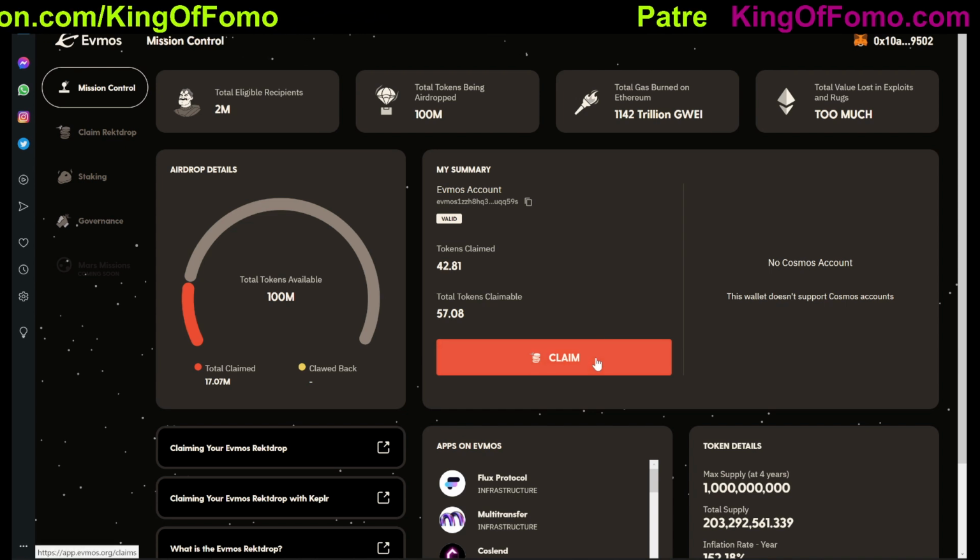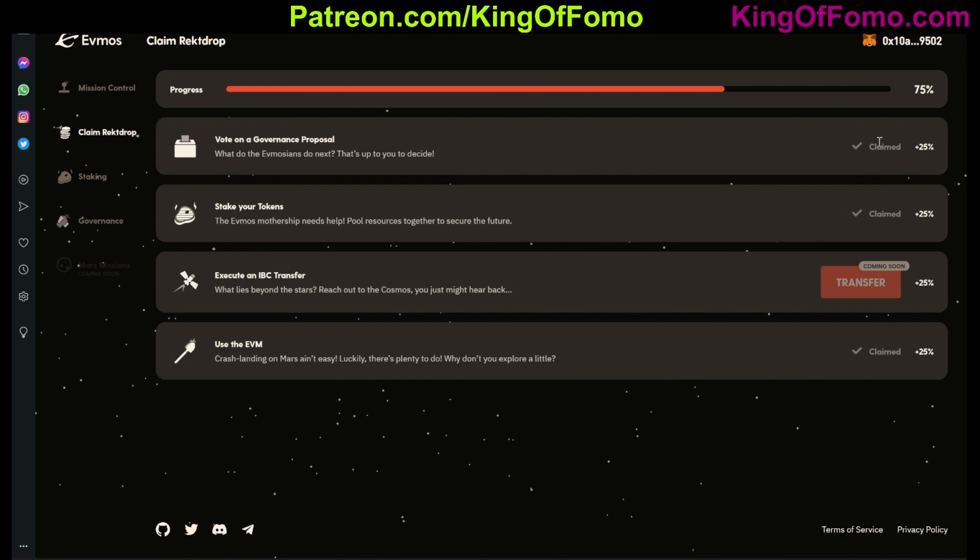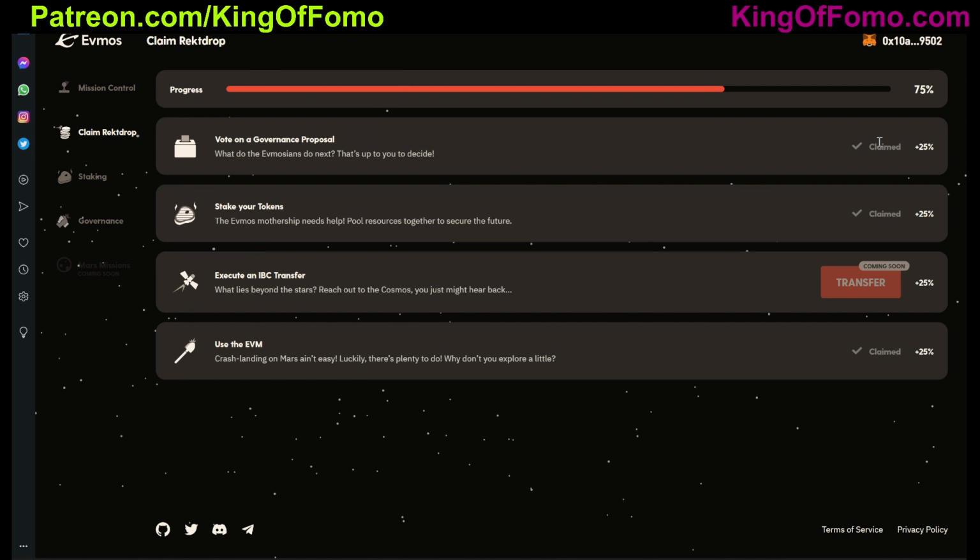So you're going to click on this claim button, which is going to bring you to this page where, again, you can claim 75% from doing 3 different things. The first thing is to vote on a governance proposal. So this is pretty simple to do. Just click on the button and literally vote for anything and vote as anything.